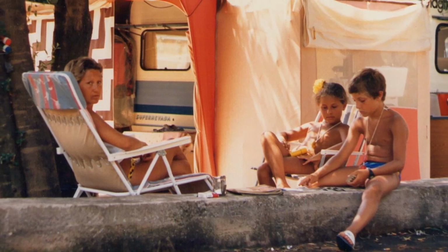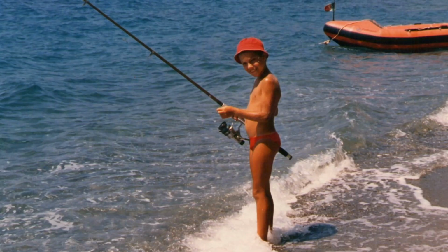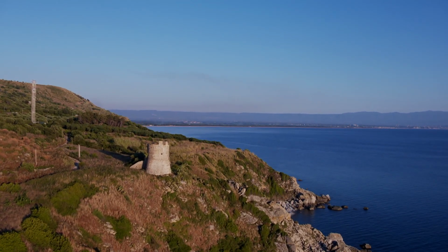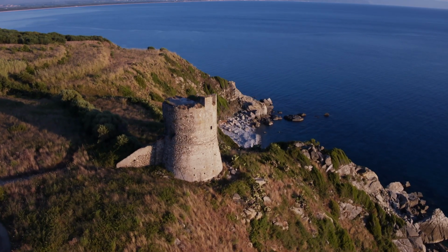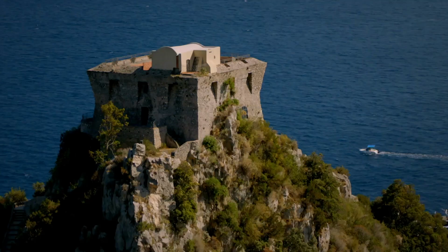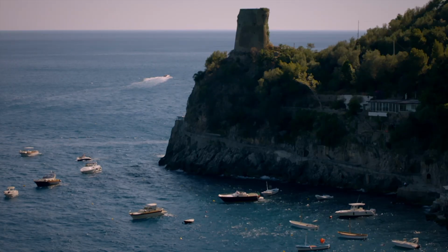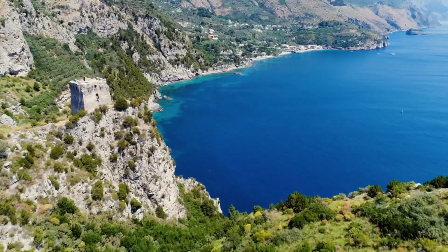Throughout my childhood, we would escape the hustle and bustle of my hometown Naples for the peace and tranquility of this area. I have vivid memories of these ancient towers that are strung along the shores and stories of Saracen pirates. As a child, they intrigued me. Now, as a chef, coming back after 25 years, I want to find out more about them and the food heritage of this stretch of coast.